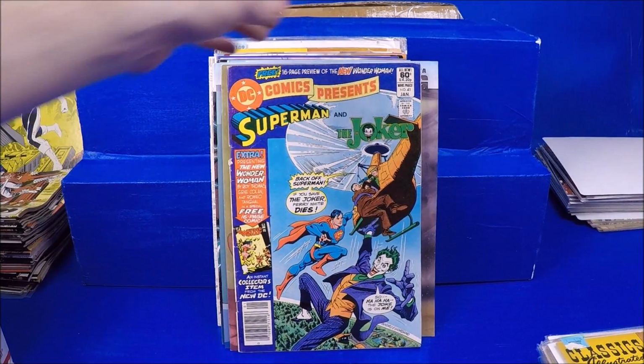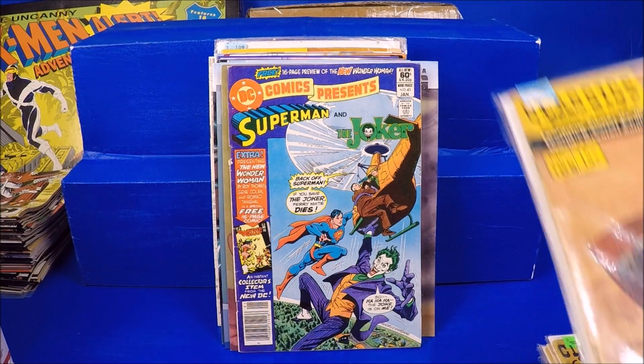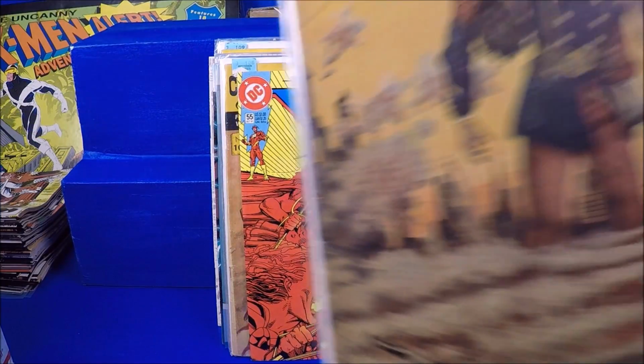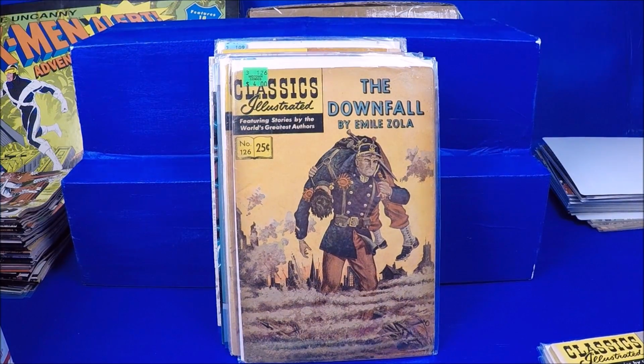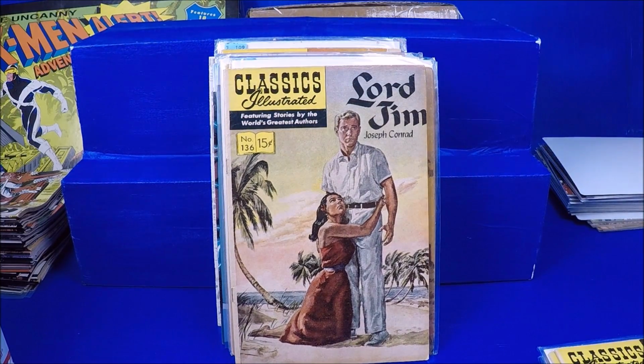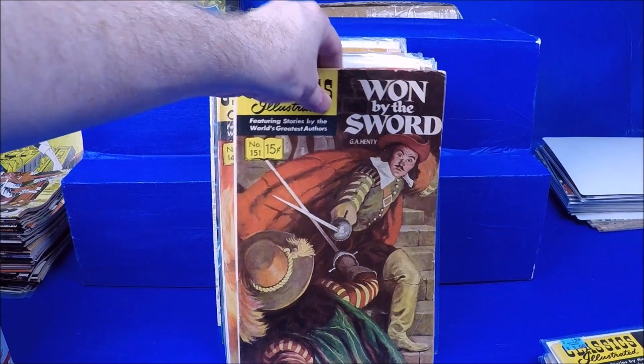DC Comics Presents Superman and Joker number 41. More Classic Illustrated number 108. Flash number 55. Classic Illustrated number 126. Classics Illustrated number 136. Number 148. I got a bunch of these in this collection. 151.